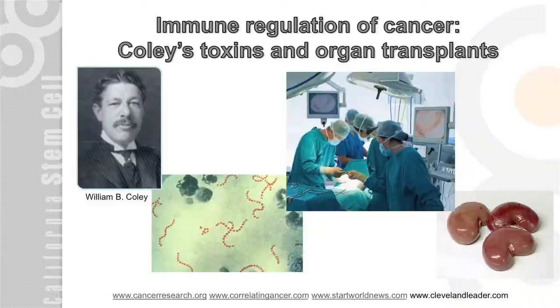Another important aspect of the immune system in regulating cancer is organ transplant patients. It was observed that patients under immunosuppression had a 100 times more likelihood of developing cancer than people with normal immune systems. This is an indication that the immune system plays a profound role in the development of cancer and the spread of disease.